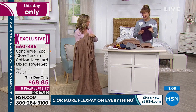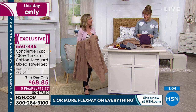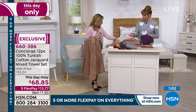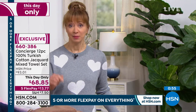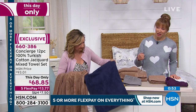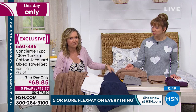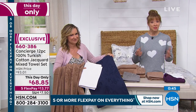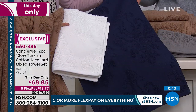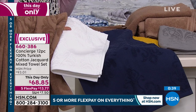It is indeed, but remember, price is only good now. It breaks down to about $6 a piece, which is insane. It is insane, for Turkish cotton, let alone that wonderful weave. So remember, if you haven't thought about your towels lately, it is time to do it tonight. Whether your towels are threadbare, or you're just splitting up the set, putting some in that powder bath, some in that master suite, some in that guest bedroom, it makes you feel like you're in a hotel because it looks so rich. And these are going to be that perfect upgrade and accent.